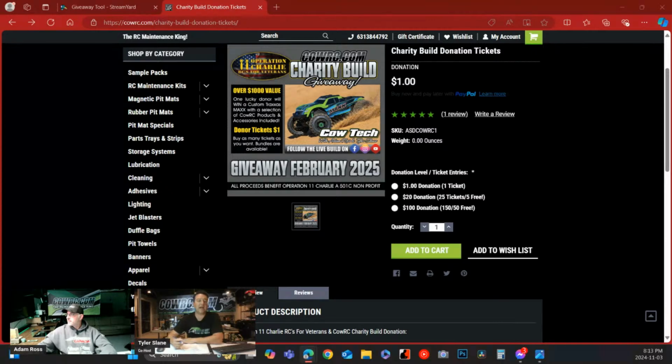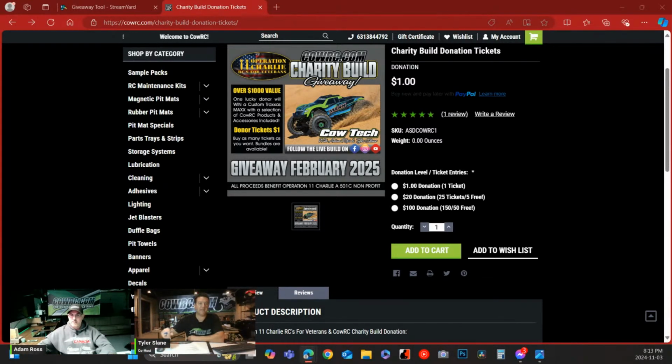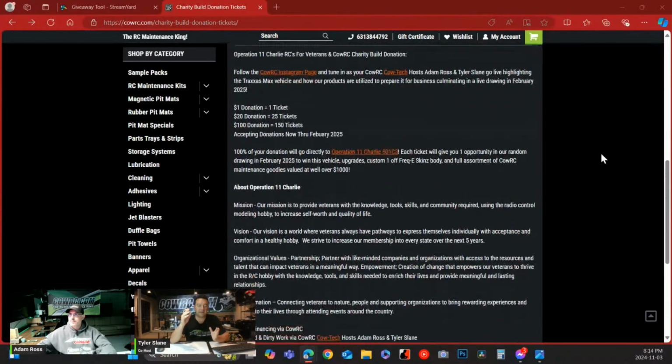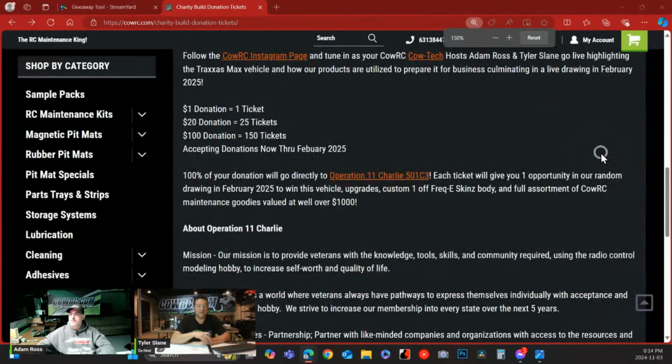Now, if you don't want all 25 in one area, you can buy more tickets, right? So you can buy 25 tickets, and then maybe wait a week and buy a couple more $1 tickets, or another 25 tickets, whatever you feel like. That just increases your chances. So instead of doing names, the random wheel generator will pick numbers, say we sell 1,000 tickets, right? We did a similar charity build last year with a different organization, and CowRC raised $1,900. So we're hoping to top that and get into that $2,000 range. But with your guys' help and support, we're gonna beat that, no problem.